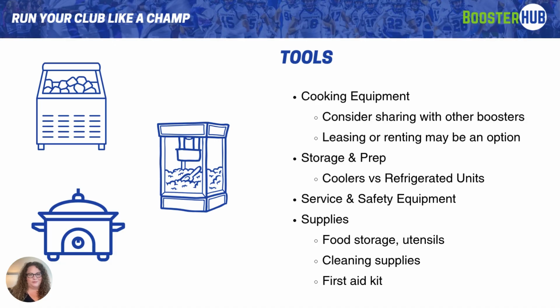We talked about some service and safety equipment. So you're going to want serving utensils. And if you're serving popcorn, you're going to need bags to serve it in, or cookies, you're going to need packaging to put it in. So you want to think about those things. And then, of course, your concession stand should have a first aid kit and some cleaning supplies. So when you go to stock it, these are things that'll be really helpful that may not catch you by surprise a little bit later on.